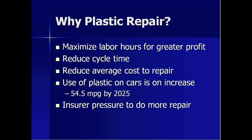And finally, insurer pressure to do more repairs is definitely a huge factor right now. One of our salesmen did a presentation with GEICO in January up in Virginia, and it absolutely exploded the interest in this product across the country with GEICO ARX shops. So that's a huge role. State Farm has also got some videos on their website with this, the high-tech toolbox, so a lot of the shops have been exposed to this.